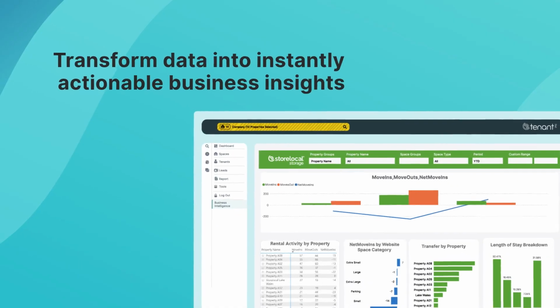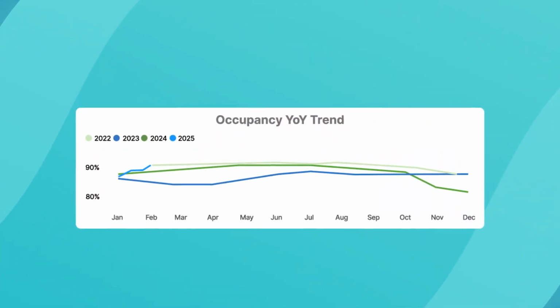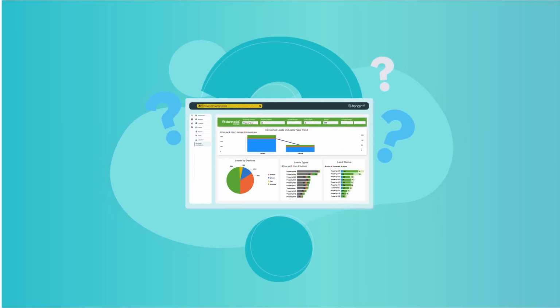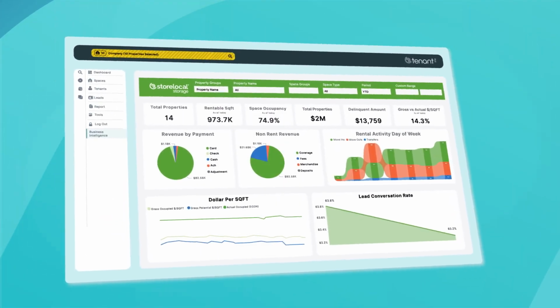Transform data into instantly actionable business insights. Reveal hidden correlations impacting profitability and business performance. Gain immediate insights into market shifts and emerging trends. Say goodbye to guesswork and hello to a centralized, user-friendly platform that transforms your business data into a competitive advantage.